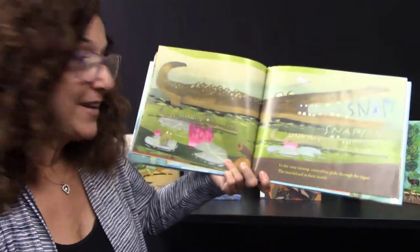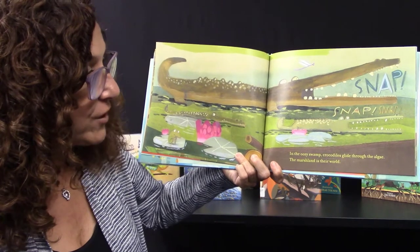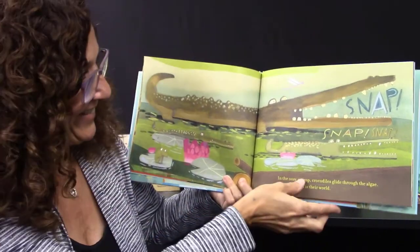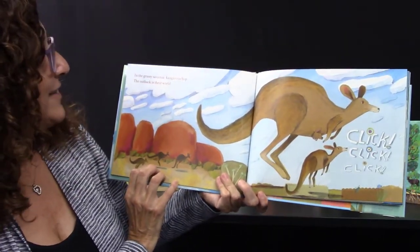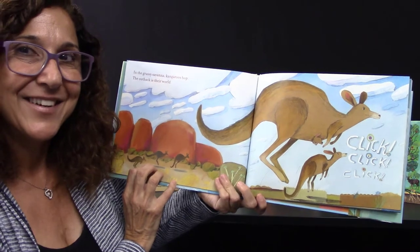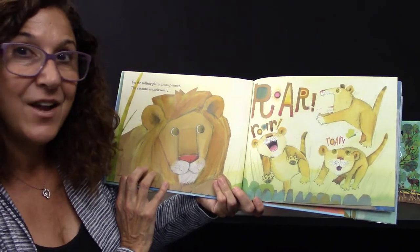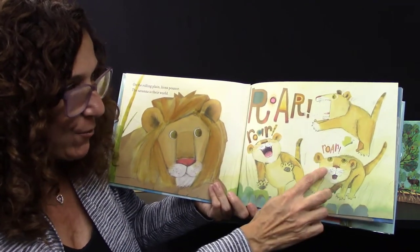Oh my goodness. In the oozy swamp, crocodiles glide through the algae. The marshland is their world. How do they go? Snap, snap, snap. In the grassy savanna, kangaroos hop. The outback is their world. Click, click, click are the sounds that we hear. On the rolling plain, lions pounce. The savanna is their world. Roar. Then the baby goes roar.